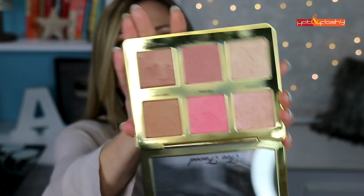This does have a scent. I'm not that big into scented makeup, but the scent in here is a little bit coconutty, so it smells like vacation. I mean, those two to me just say island vacation, but the product in here that I've been really obsessing over is this highlighter right up here.